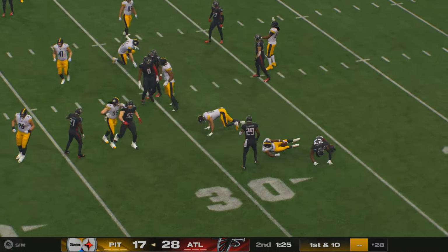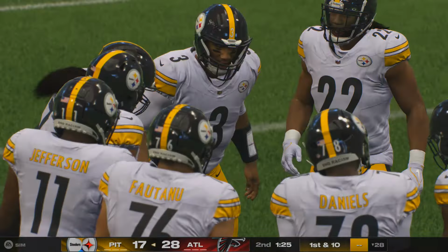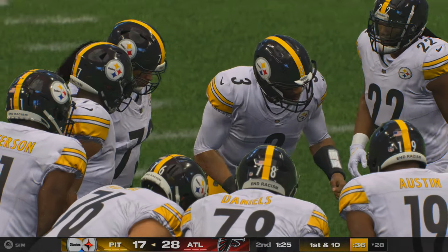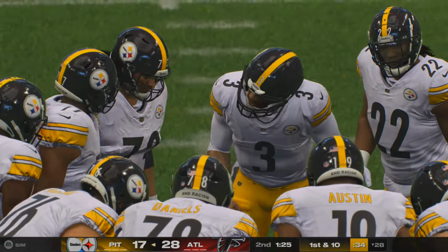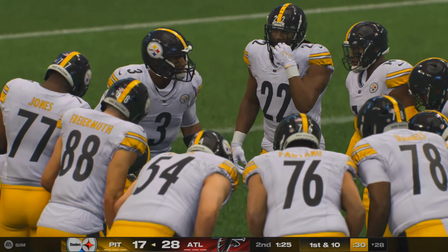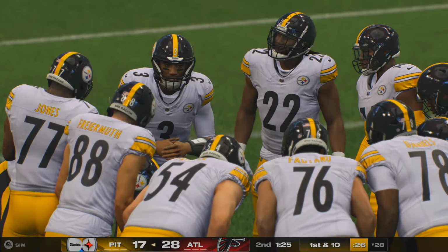And they will wrangle him down a couple yards shy of the 30. Out comes the Steeler offense now, ready to see what they can do here. And Charles, we'll see what they can do here. Not a ton of time left, but enough certainly to get points out of this drive, and they need them right now because they're trailing. Yeah, this is exactly why you practice a 2-minute drill all through camp.